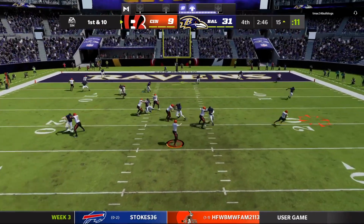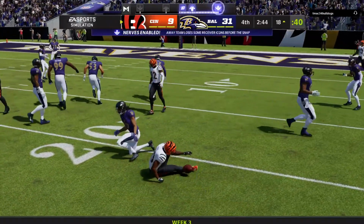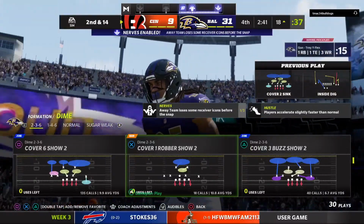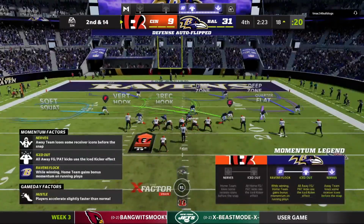Back to throw. Eaton. He's going to dump that off to his running back, Cohen. And they're going to lose some on this play. Being knocked back to the 18. Not what they had in mind there. That's going to go as a loss of 4.